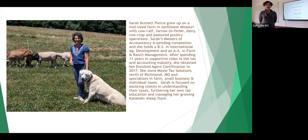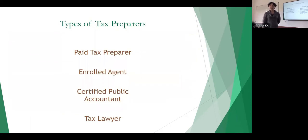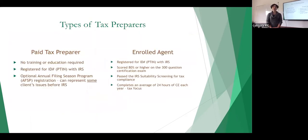There are 4 different types of tax preparers: the paid tax preparer, the enrolled agent, the certified public accountant, and the tax lawyer. Each one of these designations has different requirements that they have to meet. The significant difference is that the paid tax preparer does not have to have any formal education or take any exam or have any kind of certification. You can just put your sign out and start preparing taxes.